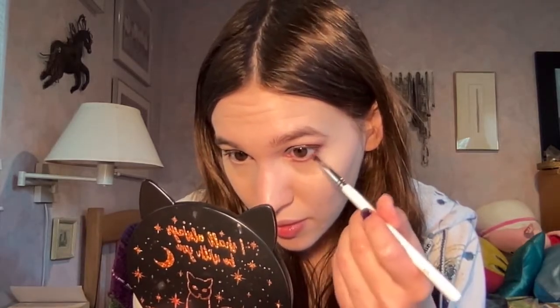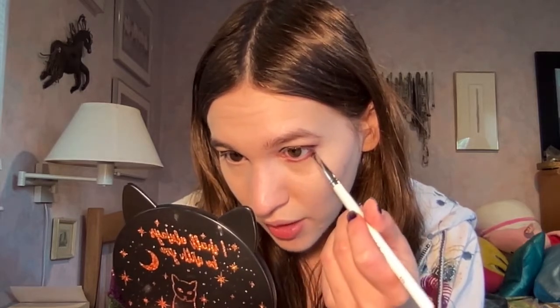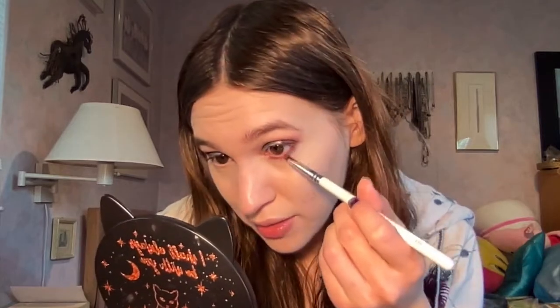So now we're going to go back into the palette. I'm going to go into that purple shade, like I said, that I was going to use on the lower lash line. Again, my brushes are just so stiff lately, and it's annoying me because they're not performing that great now. Okay, so we're just going to take that purple shade and put that on the lower lash line. I just wanted this to be a fun jewel toned look, and it's not really turning out the greatest.